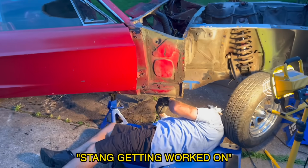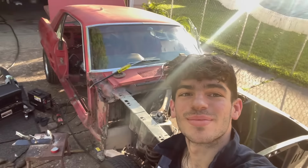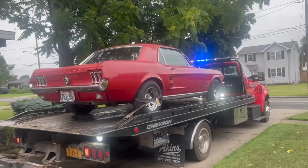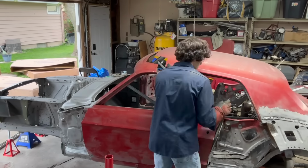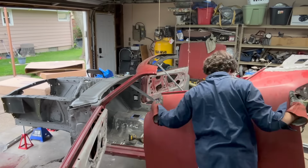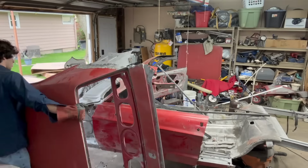Getting work done. I love this car. Look at it. It's my baby. But one fix led to another, and before I knew it, I was cutting it in half. What started as a small project turned into something way bigger.